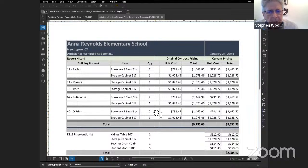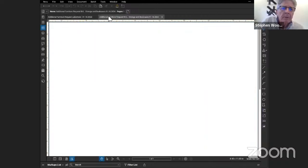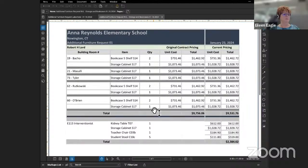Doesn't sound that way. All right, so I entertain a motion that we approve. They're both Robert Lord, or is it Robert Lord? No, they're Lakeshore. They're all different, there's actually 3 different vendors. All right, so help me here. We probably should do it individually.